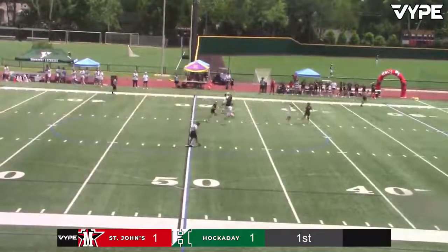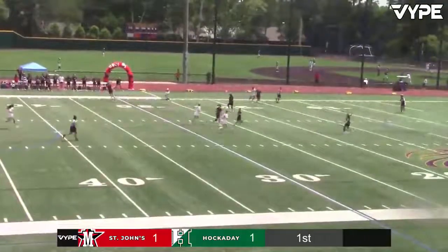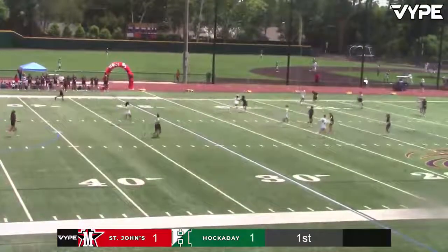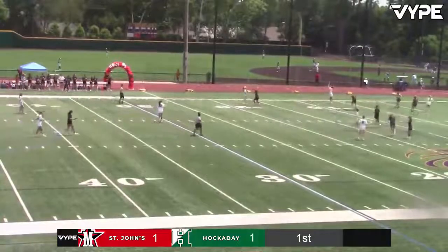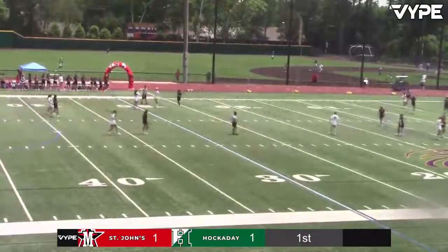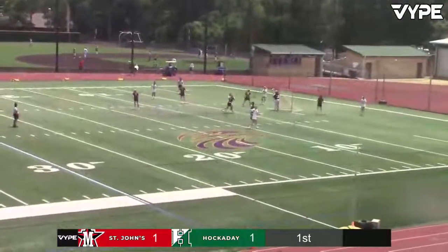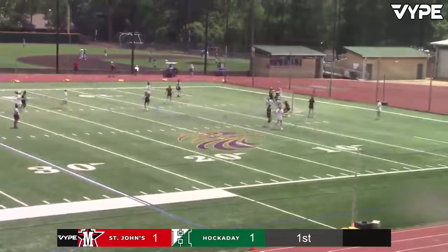Another draw control by Hockaday. That's the third time they've placed the ball up on the far side of the field from us, and they've gained control each time. They work it up. They're going to work it around the sides again. Working it back to X. Looks like St. John's wants to defend X a little tighter there and not let the ball get passed.